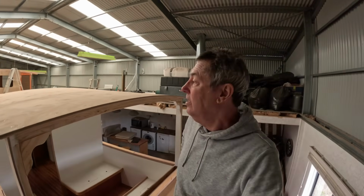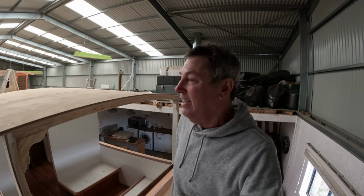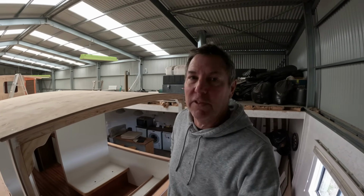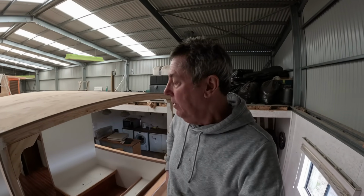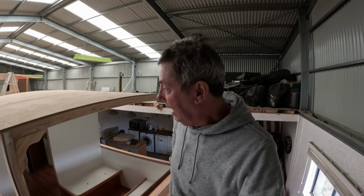Alright, boat lovers, well, there's only so much I can show you of filling screw holes. A bit tricky to make a lengthy video of me just filling screw holes with filler, but I've done all the flat surfaces and some of the side ones. So tomorrow I'll be doing filleting around the corners and things, and probably the screw holes in the hull.